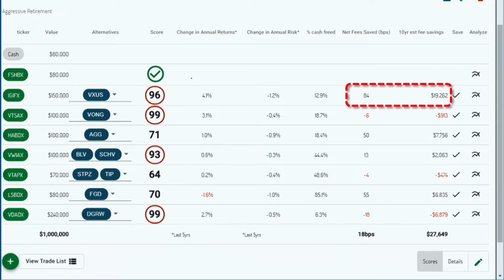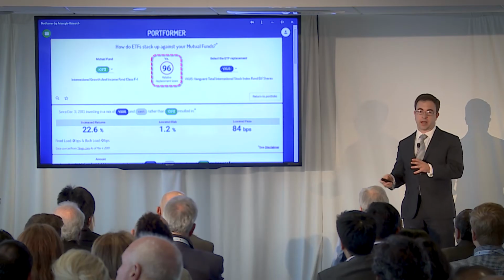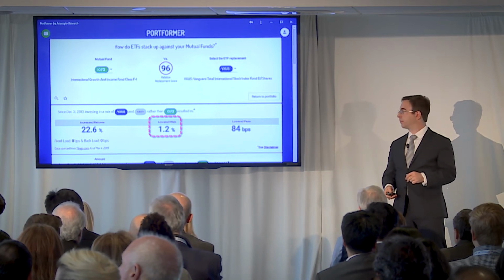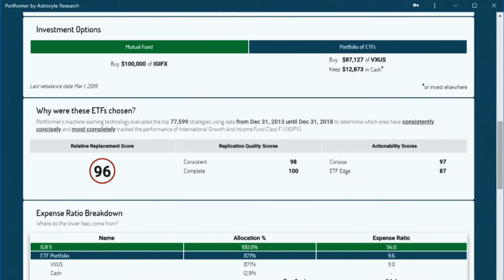Now, if Ben wants to kick the tires on this, he can go in and further analyze. So let's take a look here. It's a head-to-head comparison using our score. We see the mutual fund on the left and the ETF on the right. Score of 96. Again, this is a high quality replacement candidate here. And in fact, the ETF has had higher returns at lower risk with less fees. There it is. Now, as he scrolls down, he sees the results of backtests, which look pretty good. And we can dig into the cash inefficiencies. You can actually free up $13,000 in cash for Linda.